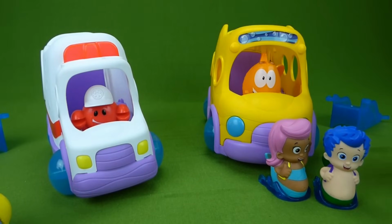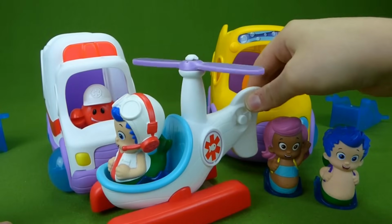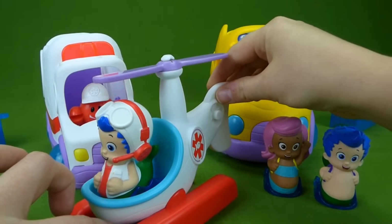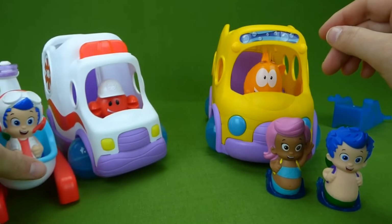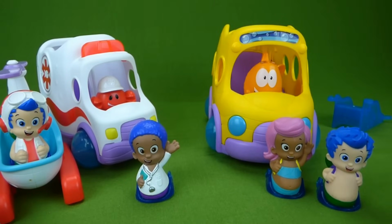Now the other cool thing about the clambulance is the other pieces that come with it, like Helicopter Gil. And they go together because they're both part of the rescue. And they go with the checkup center, and you can get Gobi and all the other characters.